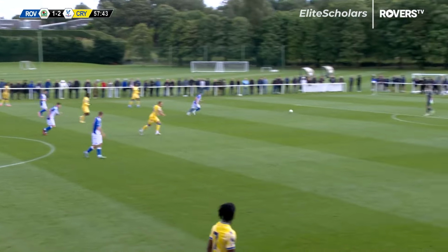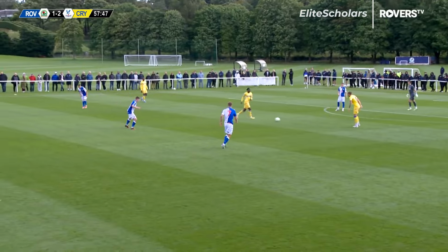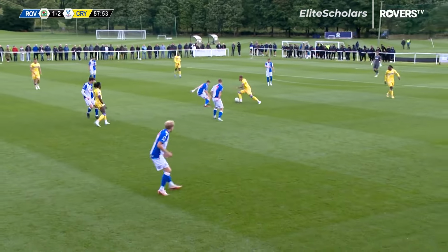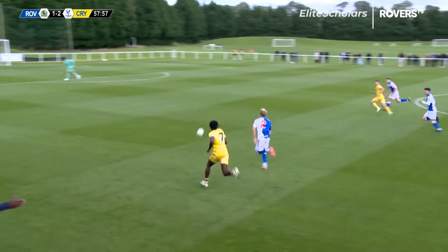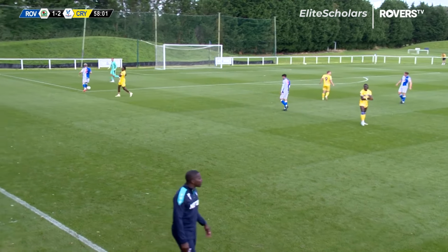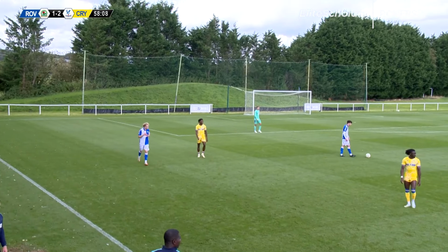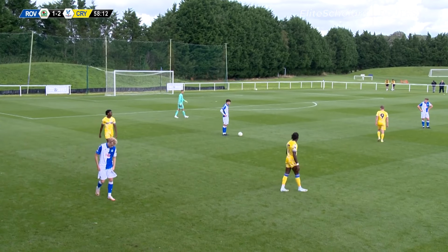Palace must be desperate for a spell of possession, the Eagles, because Rovers have certainly been much more at it in this period. High ball from Deveni. Referee's allowed the advantage. Houghton was going to get there before Ume, and he's given the free kick back there. Palace aren't too happy with that. They wanted the advantage. I'm not sure Ume was going to get there before Houghton.